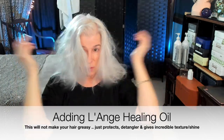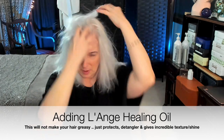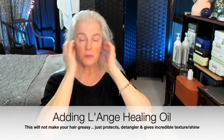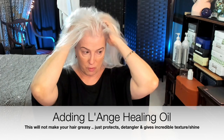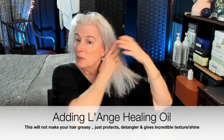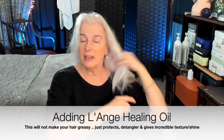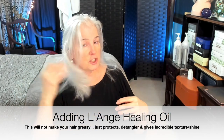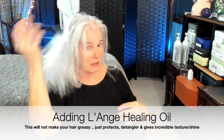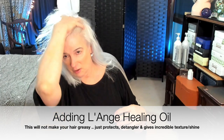You can put this on dry hair. You can put this on towel damp hair. Matter of fact, after my hair is all dry, even sometimes after I've styled it, I will put this on. And the shine, but it's a different shine than the shine that's coming from that conditioner, from the Design Silver conditioner.